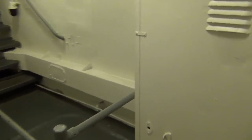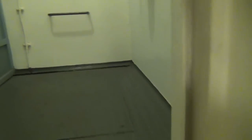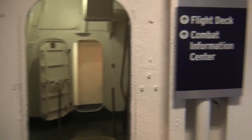All right, we found a doorway here. This is the kind of stuff I like to do. Sneak around in all the little chambers and stuff. Well, you can only go so far. I remember last time I was here, he would let you go up there. Not this time, though. Let me look for another. Okay, here's one. Supposed to go up to the flight deck.